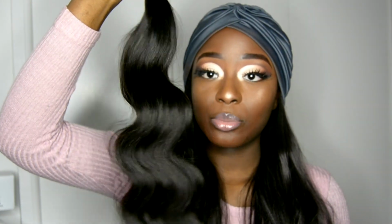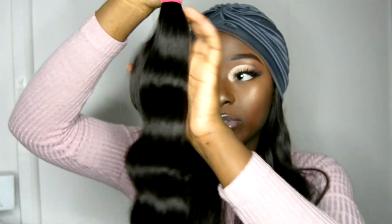So this is the 20-inch bundle. This feels just exactly like the 24-inch, and the luster, as you can see, is amazing. Okay, it's really, really nice.